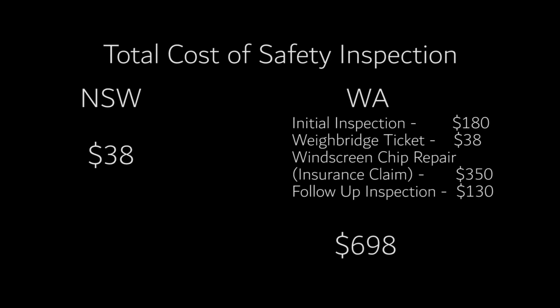So, to quickly break it down, I pay $38 each year for a quick safety check in New South Wales. And for this year in Western Australia, I paid a grand total of $698. WA is a beautiful place, but that was beyond ridiculous.